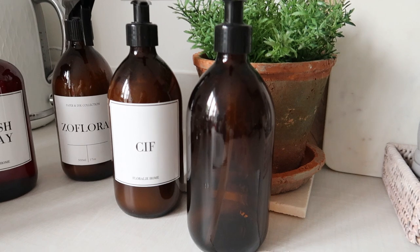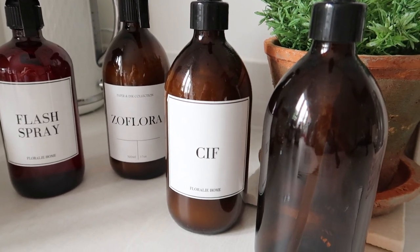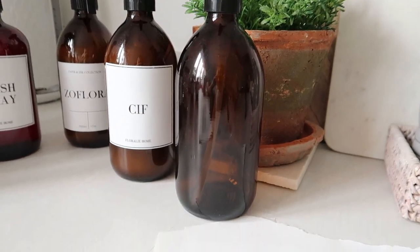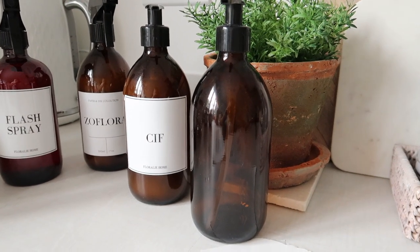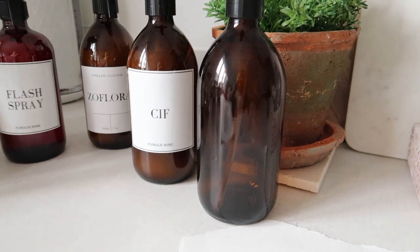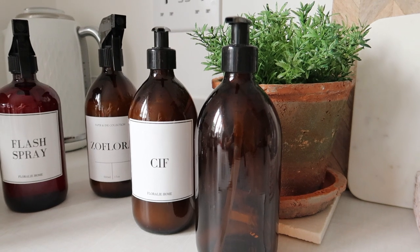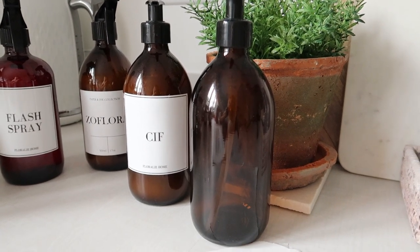But then I've also got another pump bottle here. You can see I popped the Cif into a pump bottle because it's kind of like a cream, so it lends itself well to a pump bottle. But I've also got this pump bottle left. These two unlabeled pump bottles were from Namie Home over on Instagram. They do lots of lovely organisation things as well. So if you've got any ideas for what I can pop in this pump bottle to go under the sink, or even in the utility or a bathroom, then let me know because I hate for it to go to waste.